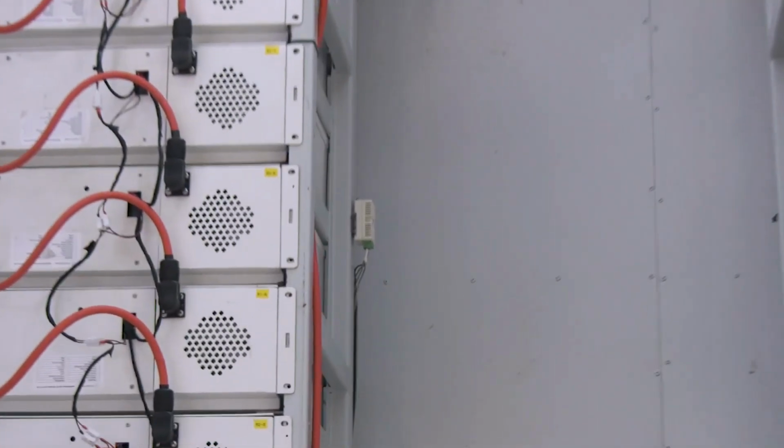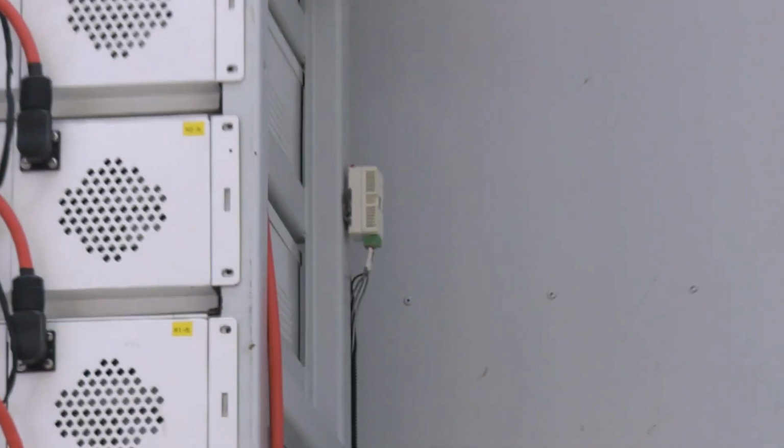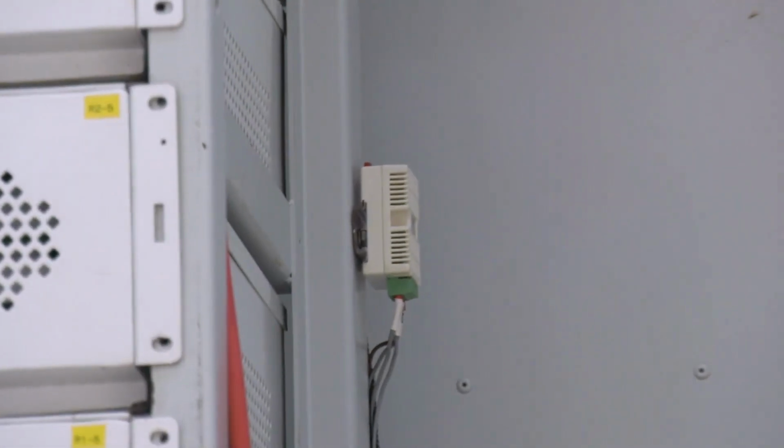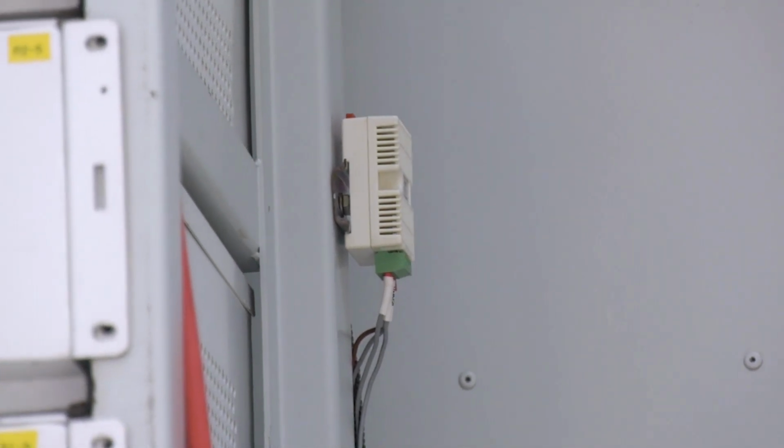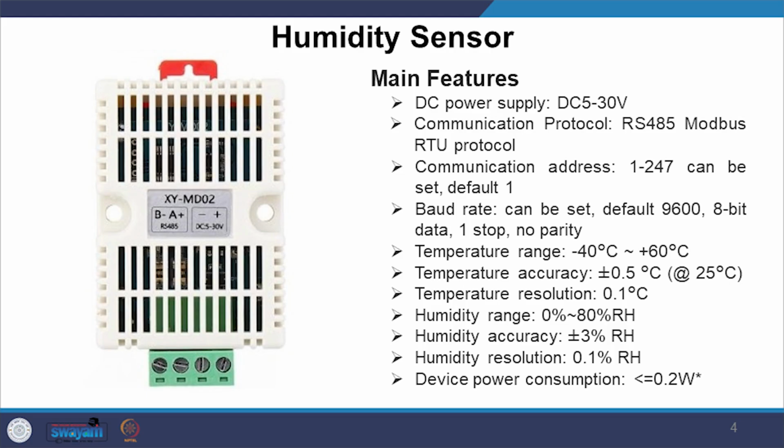This humidity sensor features an industrial grade chip and high precision SHT20 sensors, ensuring excellent reliability and accuracy. It uses an RS485 interface with lightning protection, compatible with the Modbus RTU protocol, and supports both Modbus and UART communication with an automatic reporting function for temperature and humidity data.